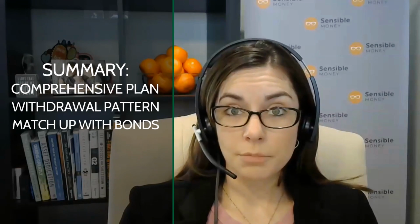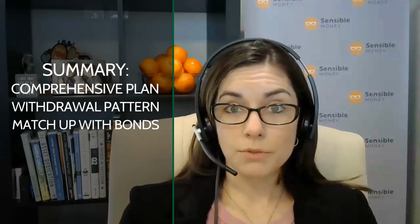If you sell it early, you might be able to get more than you bought it for. You also might have to settle for less, but if you hold it to maturity, you get your principal back. And that's really the key to this approach: develop that comprehensive plan, understand what your withdrawal pattern is going to look like, and then buy the bonds to match with the intent to hold them until they mature. So sounds simple, right? It sounds simple on paper.